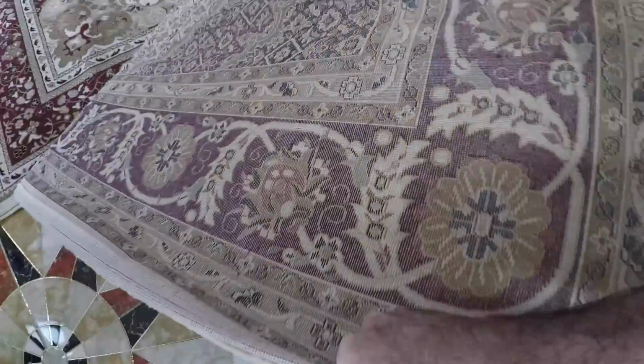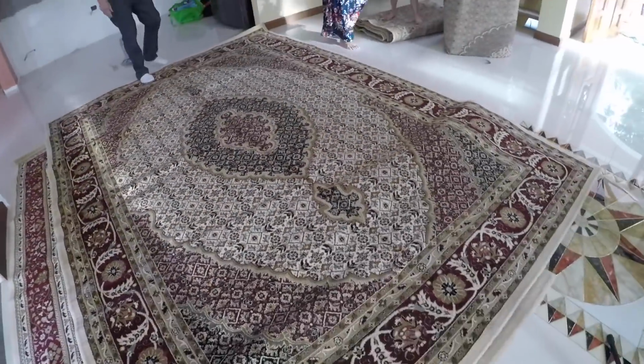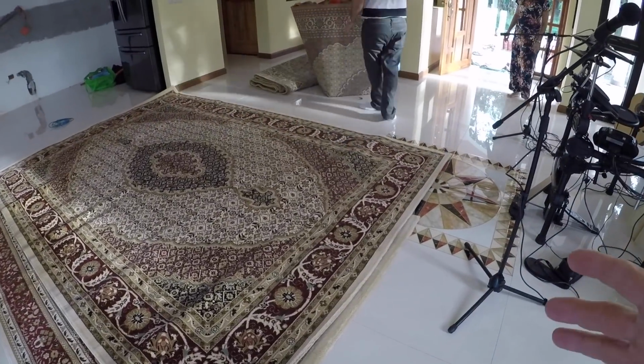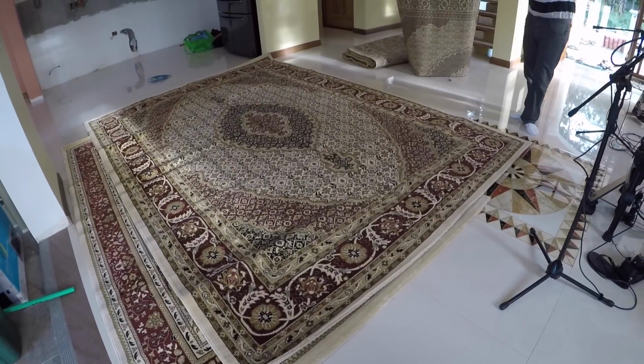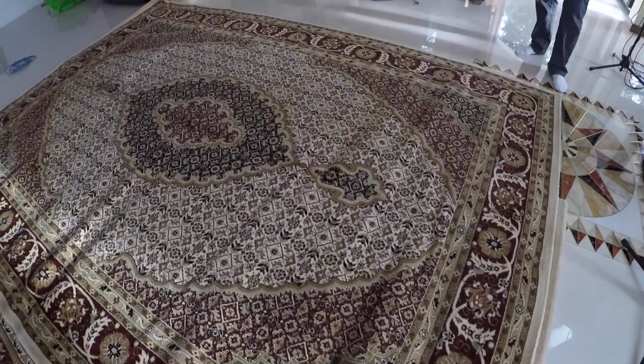But this is a big one. I remember when I was in Turkey, they're rolling out one right after the other. That's huge. That's a huge one. Yeah, that's 3 meters. I love the pattern. I love that pattern.